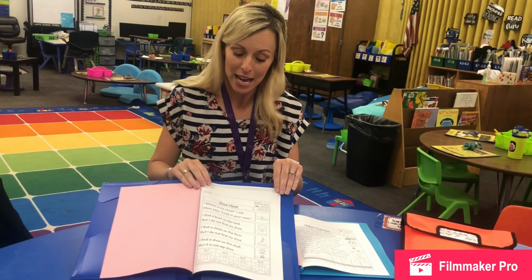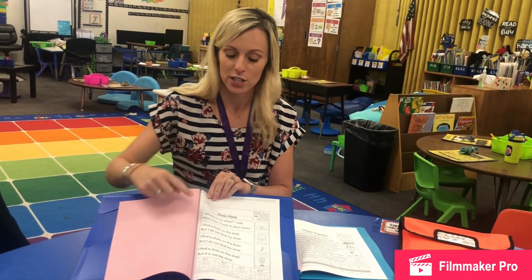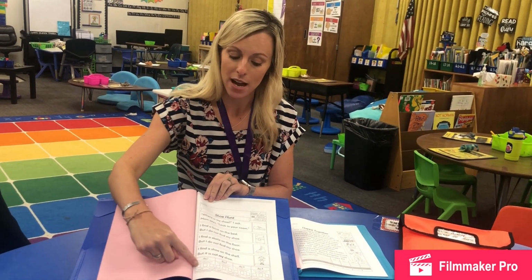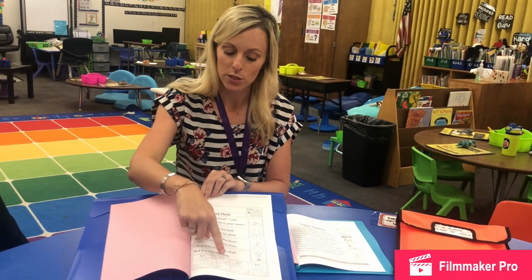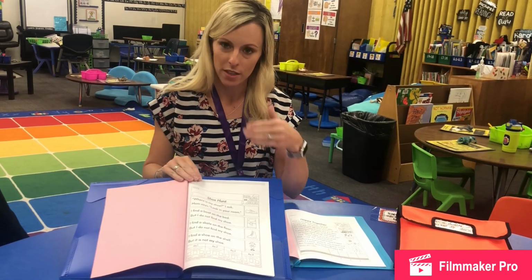All right, so this student has a passage that we don't need to time. They will just read it 3 times each night. So you can see here there's 3 boxes, and each time they read it, they'll check off a box. And at the bottom, they'll write how many times they practiced that night. They'll do this on day 2, day 3, and day 4. This passage is only for this week.